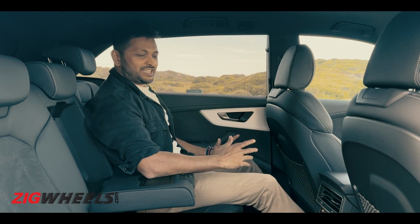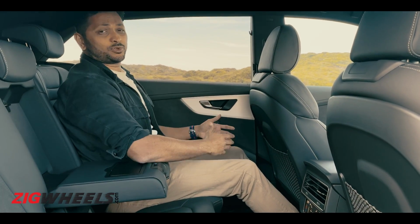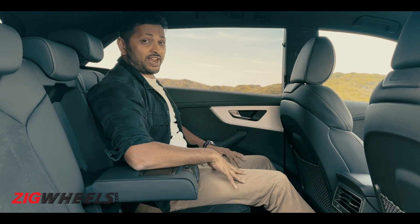The rear seat of the Q8 is really spacious. You have more than enough knee room, great foot room. The driver's seat is set to my position. I'm 6 foot tall. Despite that, I have more than enough space. And despite the sloping roofline, there's more than enough headroom as well.